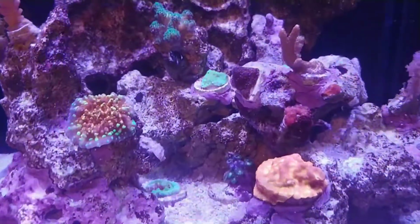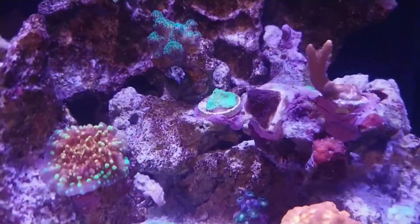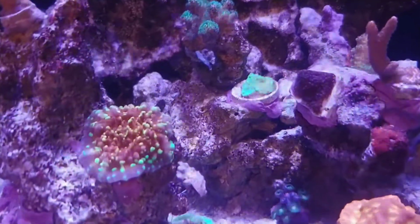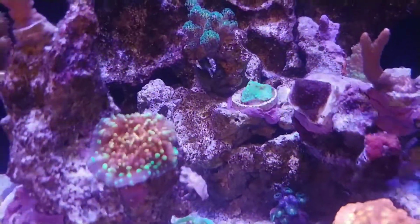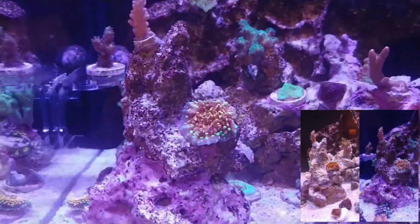The Lepto's doing really well. I removed the blue Lepto. And also, you can see I actually got a Mystic Sunset Monopora mounted right next to my Monopora digitata, and another encrusting Monopora, which is below the stylo.